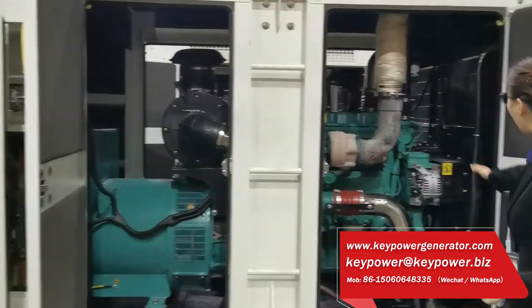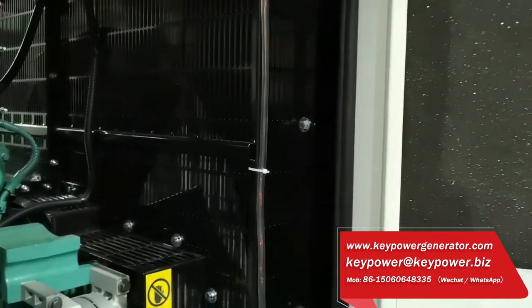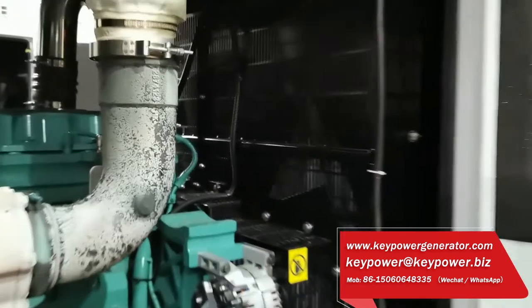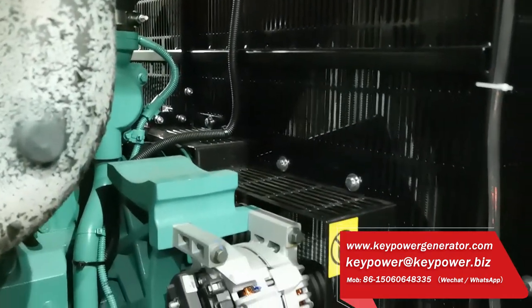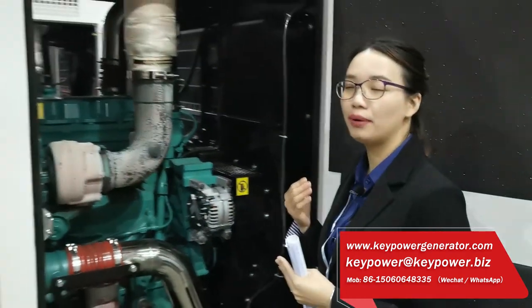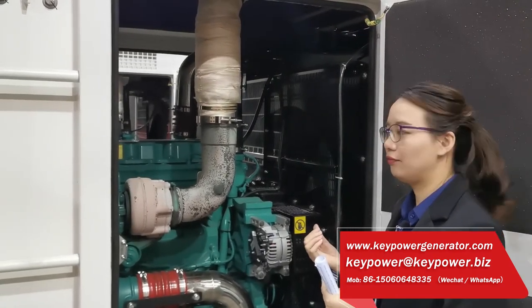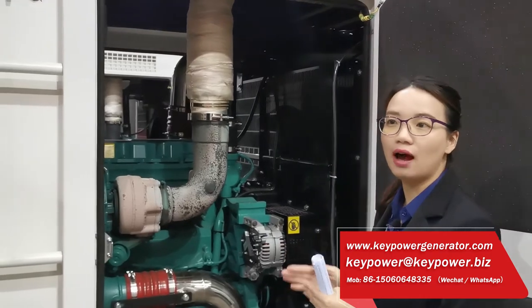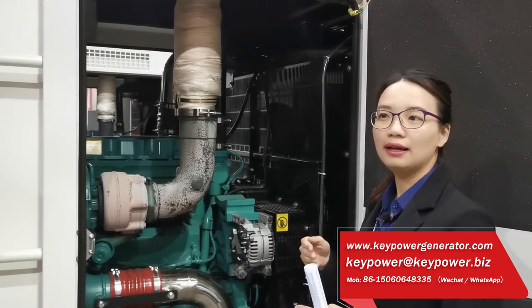This part is also a very important part for the generator. It is the radiator, which helps the generator dispatch the heat to the outside. The radiator we use is the top brand in China. Its blades are mostly Mildly Red radiators, like Cummins engine and Perkins engine also use for their engines. It is the best one in China. It is made of 100% copper, a 100% copper radiator with better heat dissipation.